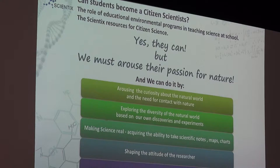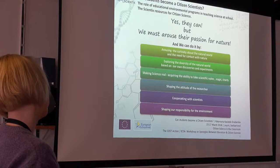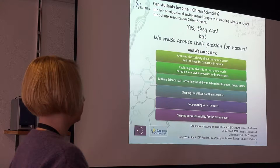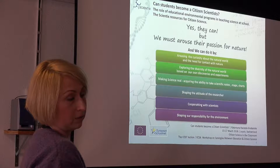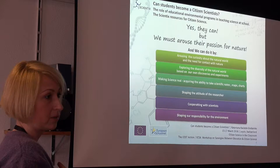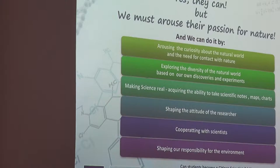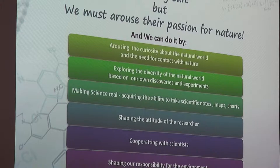And I think we can do it using a few steps. What is important for me, we must arouse their curiosity about the natural world and need for contact with nature. I think this is the most important thing, and we should do it even as parents from the early years of our child: exploring the diversity of the natural world based on our own discoveries and experiments, not only showing that but doing it, making science real, acquiring the ability to take scientific notes, maps, charts, shaping the attitude of the researcher and cooperating with scientists, shaping our responsibility for the environment.